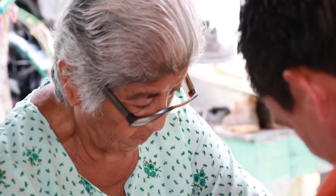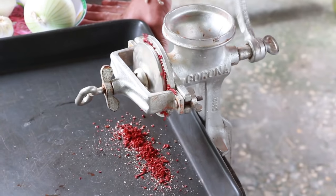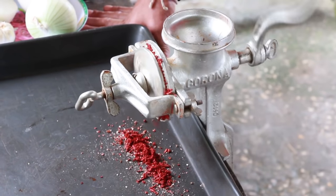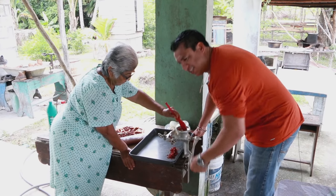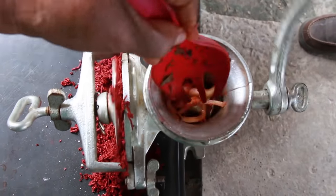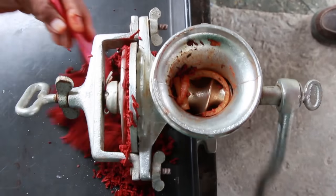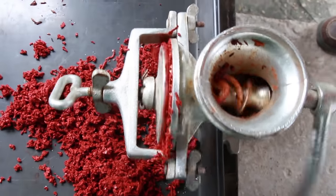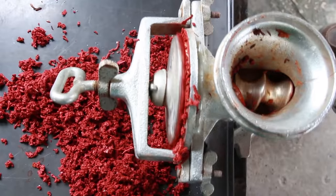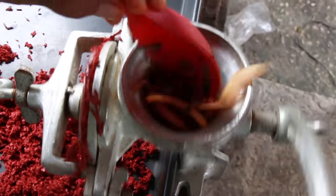As you can see, it's coming out kind of coarse. So what Miss Juanita is saying is that you need to do it like 3 times to get to a consistency of a paste. I'll tell you one thing, the odor, the aroma is so beautiful at this point, especially when the garlic and the onion, and you hear the crackling of the black pepper.